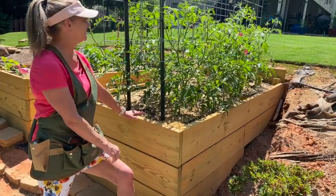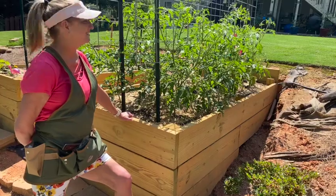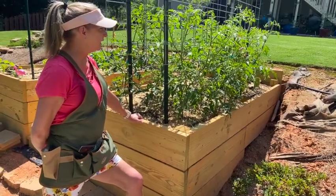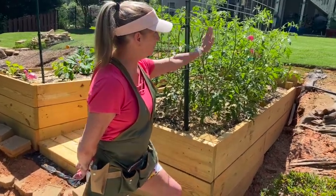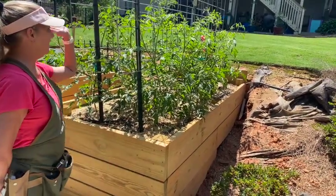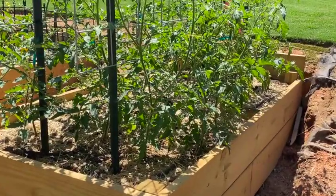This is less than 4 weeks. I mean, we're coming up on the 4 week mark, but look at this in 4 weeks. Yeah, they're doing really great. So we have heirloom tomatoes. These are all heirloom tomatoes. We have Big Boy tomatoes in the middle, and then we have cherry tomatoes on the outside.